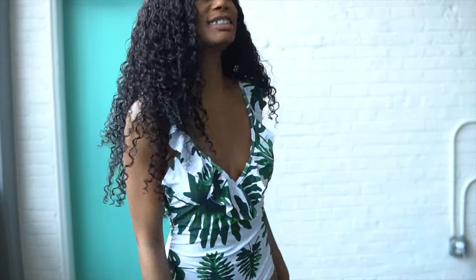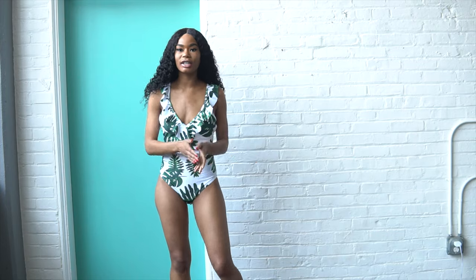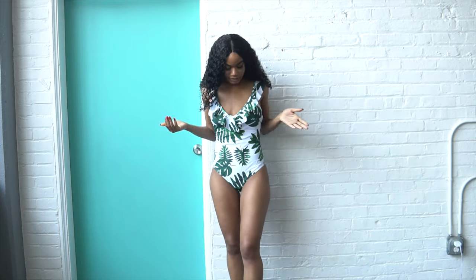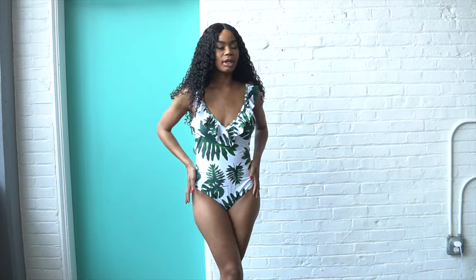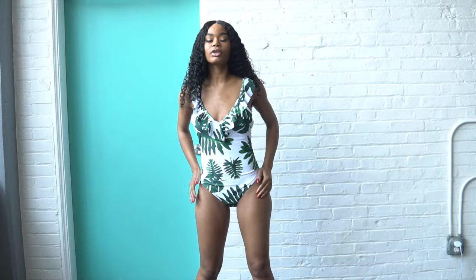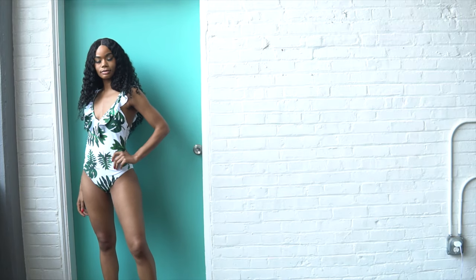OMG. Guys, hello, I am in love. Okay, so we are on to our next look, which is another swimsuit, and this is a one-piece swimsuit. Off the top, it's the coverage that you get. I feel like I have full coverage. I'm very, very comfortable in this.